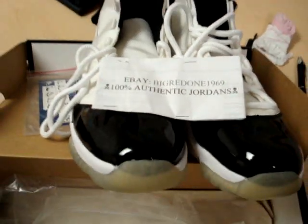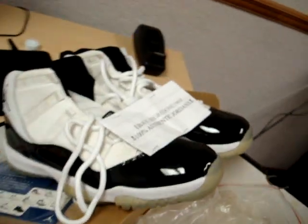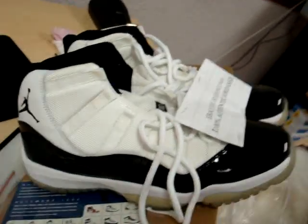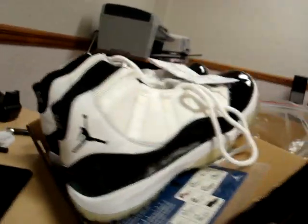About to show you some 100% authentic Concords, which is the Jordan Retro 11. There you go, the Concords. These are so icy. I'm going to show you the bottom of these. These are so icy, I'll freeze my hand off. I can't even touch them that much because they'll freeze my hand off.